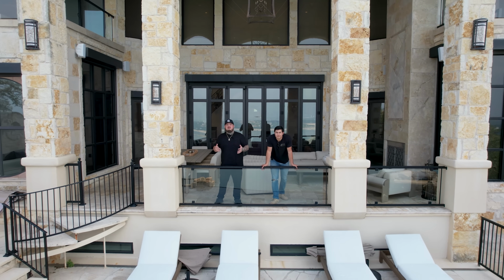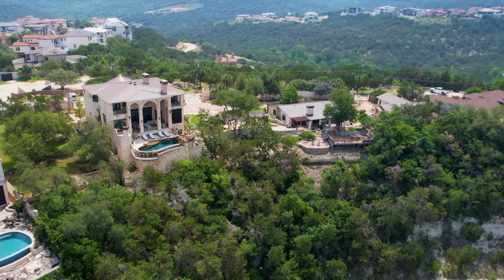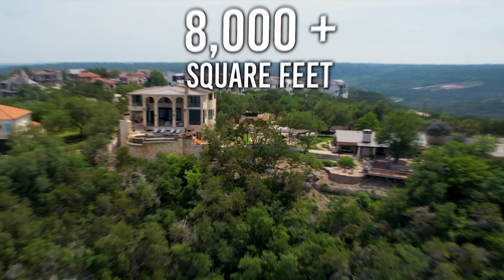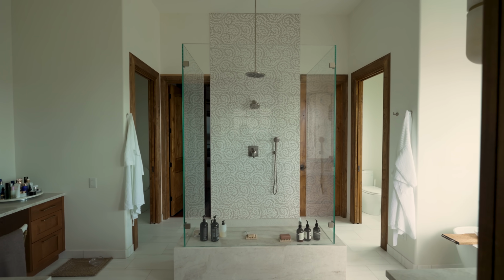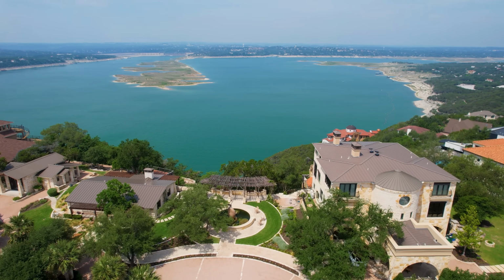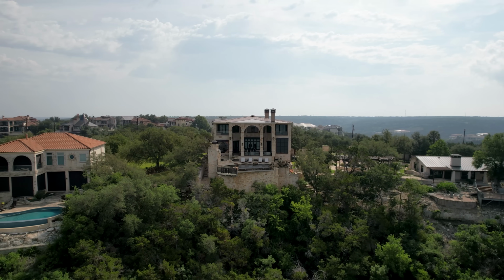This is what a $2 million renovation looks like. This estate is comprised of 5 contiguous lots, 3 houses, over 8,000 total square feet. At the main house, we updated the kitchen, 5 bathrooms, a new motor court, a movie theater, and much more. Today, we are giving you a tour of all of it. Welcome to the Overlook on Lake Travis.